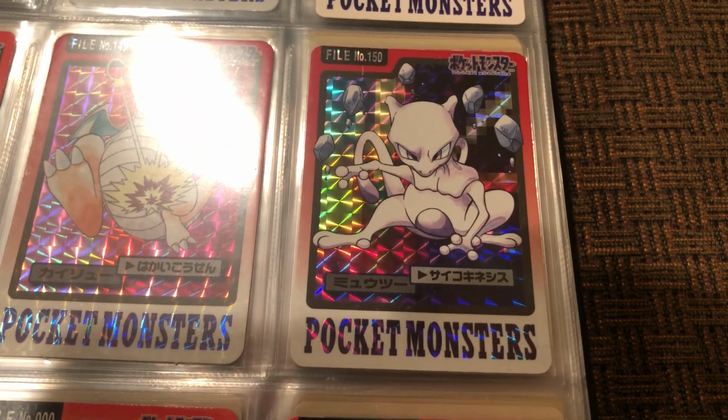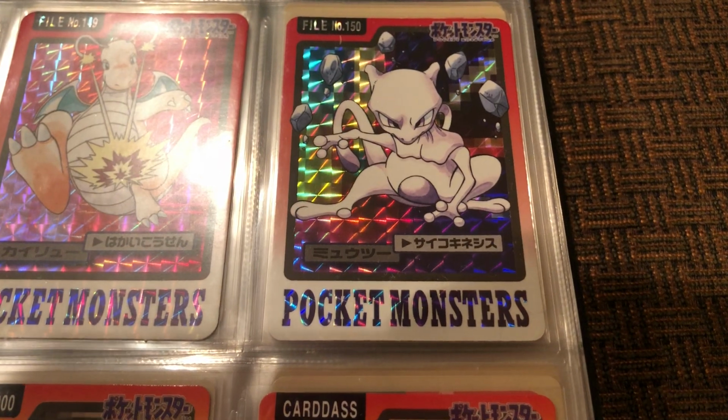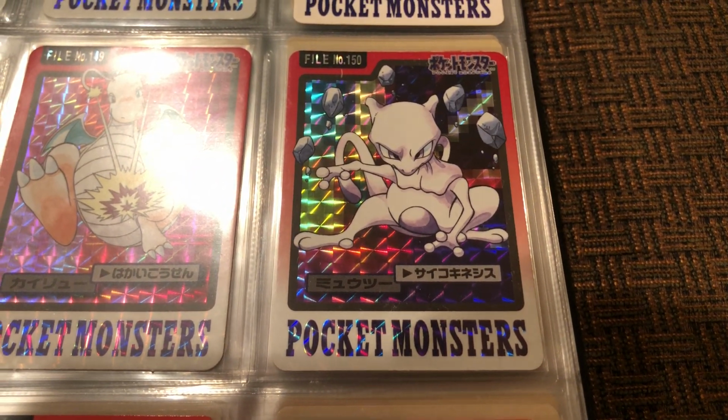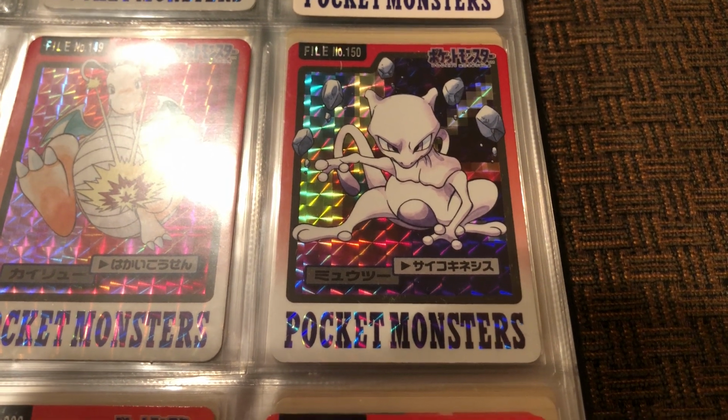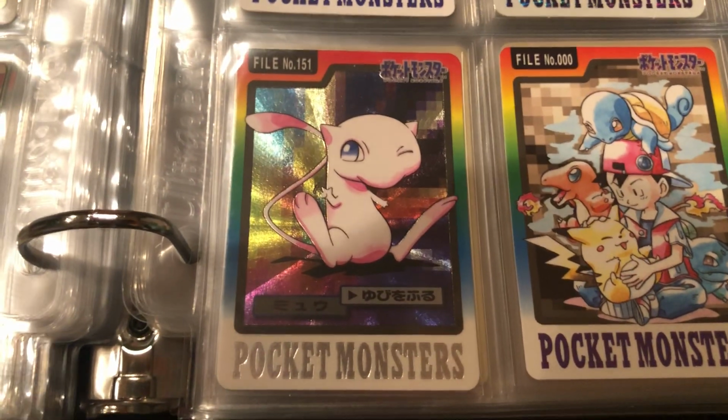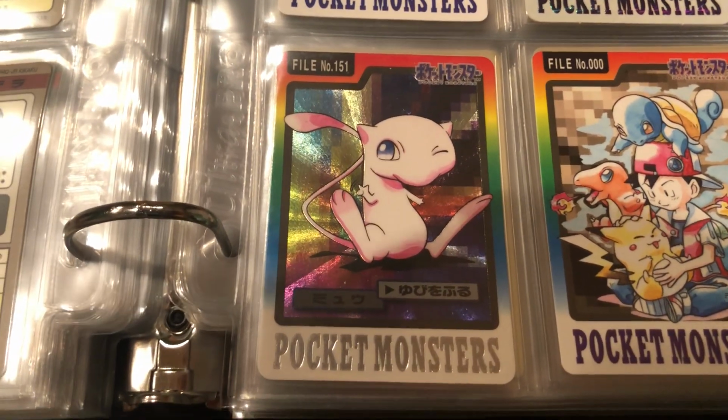Mewtwo. That is some very nice artwork on that Mewtwo. Using mind control to lift those rocks. Maybe a psychic attack. That is awesome. A really, really beautiful card, Mew.